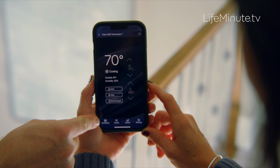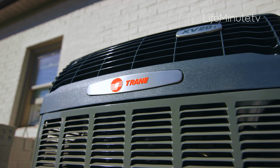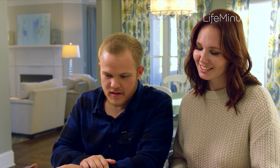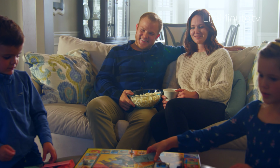Because of the variable speed of the heat pump, it can run really efficiently. So the difference between old systems and new, the old systems had two speeds, on and off, which means your utility was either maximum or zero. That's a heavy spike to that bill every month.